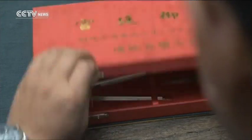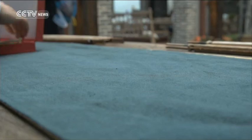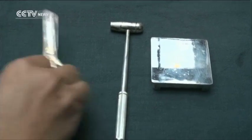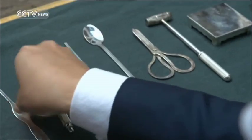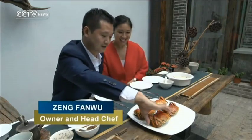好，我们可以开始了。好。Whoa. 蟹八戒。Okay, so I wasn't expecting him to open a treasure chest containing 8 silver implements. 8! And they all serve different functions. I mean, would you have ever imagined this? Crab eating really is an art, and I can't wait to get my hands dirty.